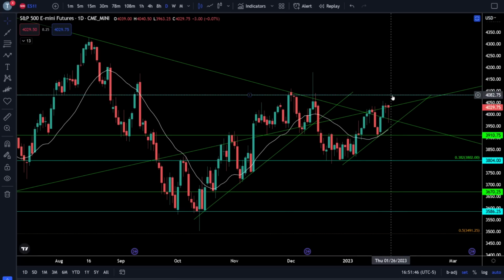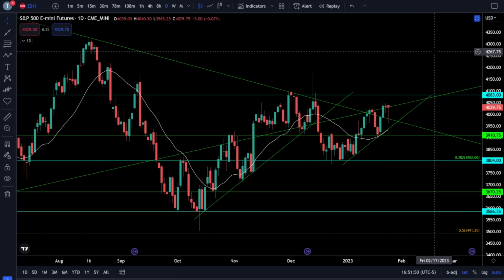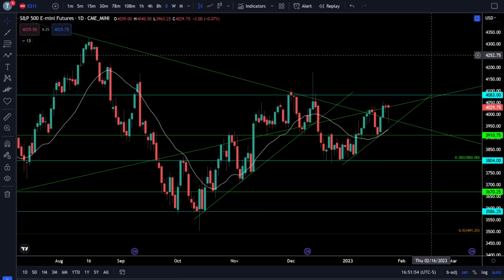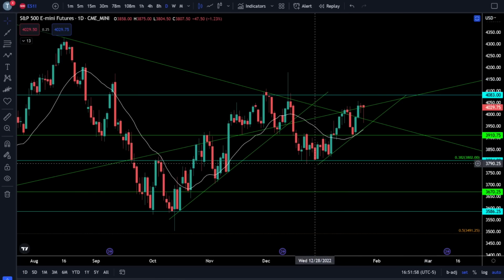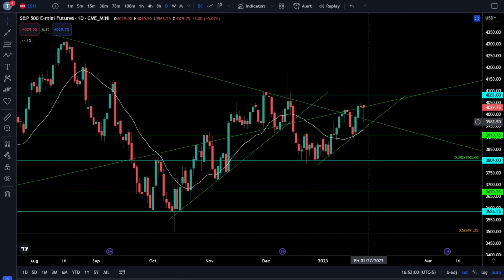From there, we could see some type of inverse head and shoulders pattern as we digest some of this recent bull rally and get ready for that breakout above the resistance as we start running up towards 4,300. If we look at this chart 100% objectively, we can see that we are very clearly making higher lows and higher highs, with the next higher high being that break above 40.83. That breakout above 40.83 is going to be the next bullish catalyst.